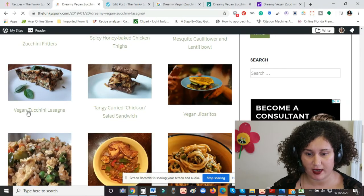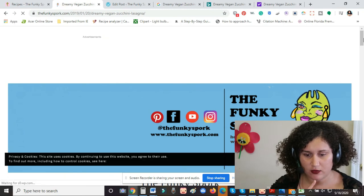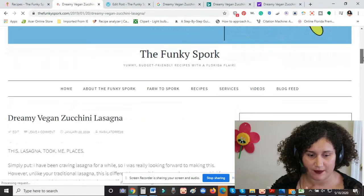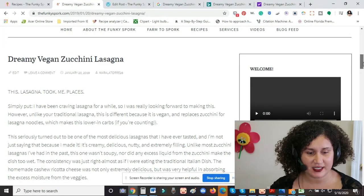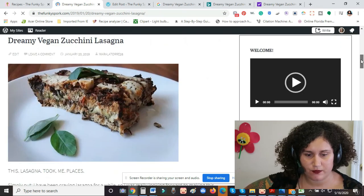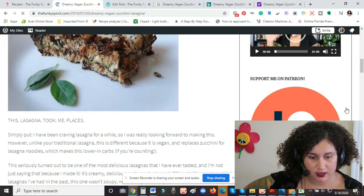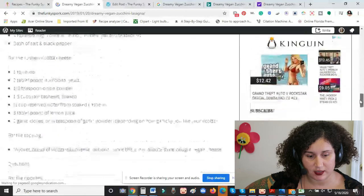So let's go ahead, and this is my recipe page. Let's look for a particular recipe that I loved. Okay, so it's for my vegan zucchini lasagna, which was delicious. Let's take a look at it. So here we go. Here's the blog post. Okay, look at that picture. Looks good. This lasagna took me places. Okay, I'd want to read more about that.